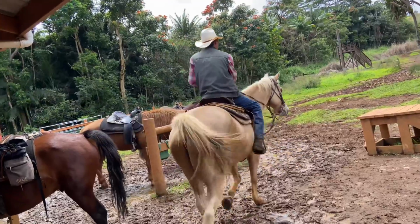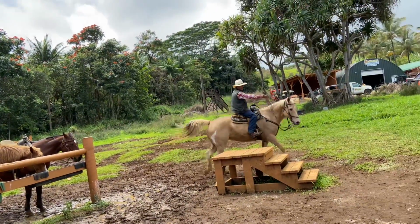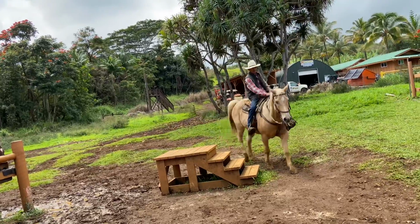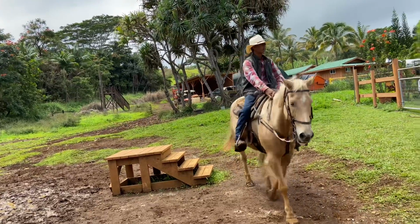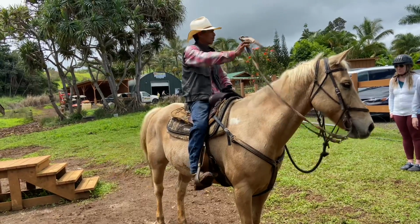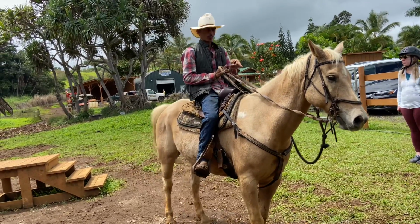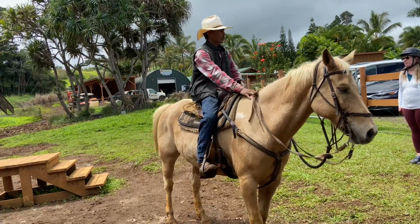Good boy. I'm going to turn him to the right hand, right turn. I get to where I want, hand goes back down. And then to stop, you're going to pull straight towards your belly button. Don't pull up or to the side, it's literally straight towards it. Once they come to a complete stop, you want to release the pressure again.